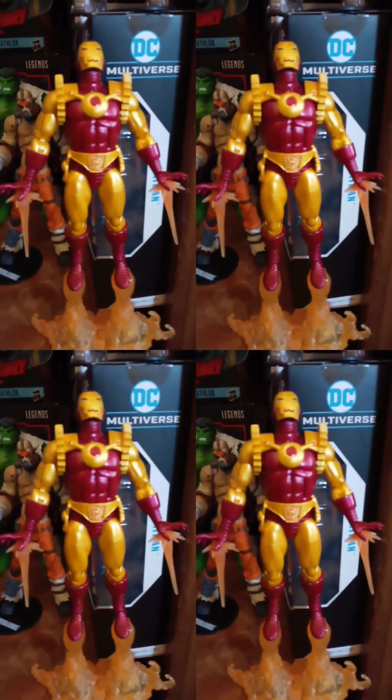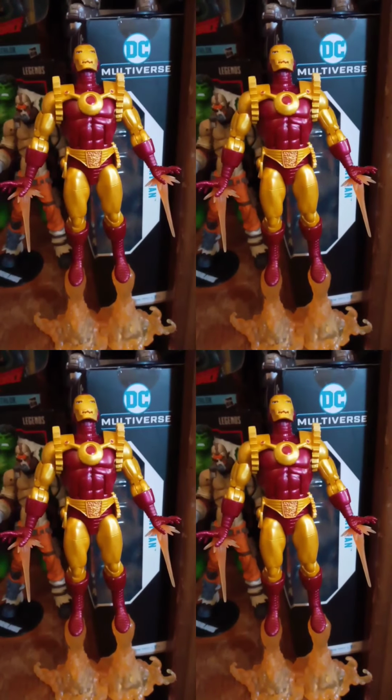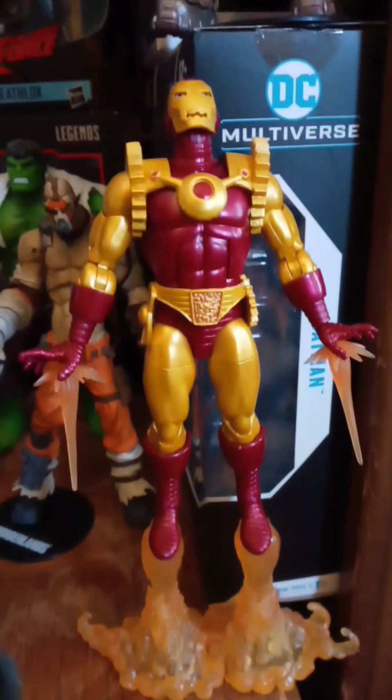And then I did pick up two of those Iron Man 2020. This is my boxing of them. Yeah, check them out. Looks really dope. I like the color. That's pretty much it, guys.